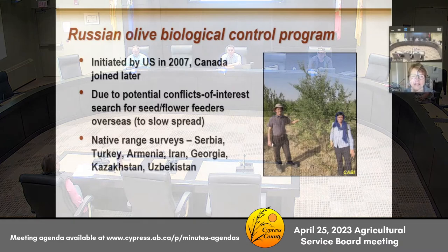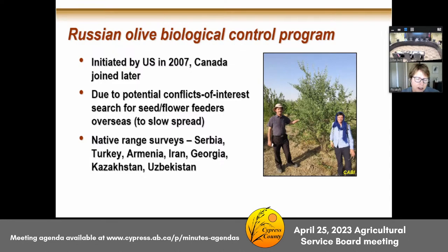You are probably fully aware of the problems caused by Russian olive. I imagine you have a fair amount of it in your county, and it's certainly a problem in the city of Medicine Hat as well. A few years ago, Canada got involved with a biological control program that was initiated by the U.S. because they have huge problems down there, in states like Colorado, Idaho, and Montana, where the weedy tree has really taken over riparian areas in some locations.